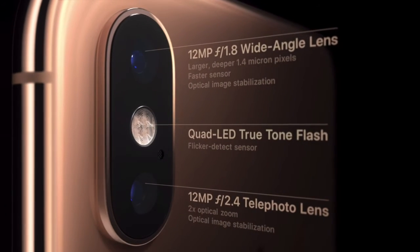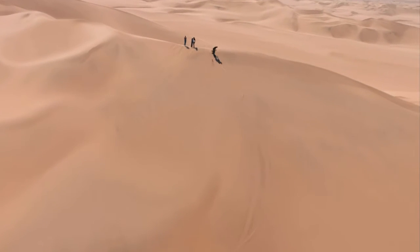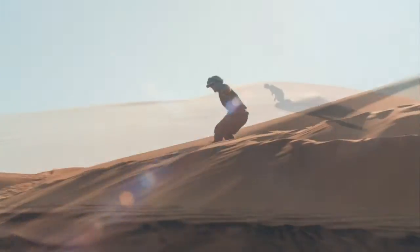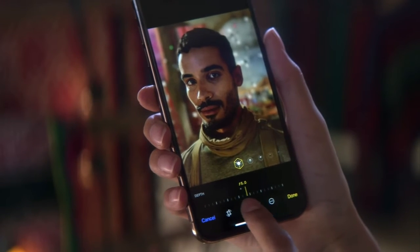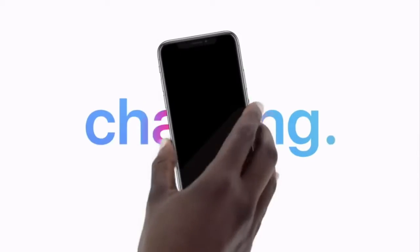You also get dual cameras, 12MP, both of them at the rear with telephoto and wide angle, and front 7MP camera, of course, with optical image stabilization and smart HDR, and also that fancy bokeh effect. Also, this device is undoubtedly the best in video recording. You also get wireless charging.